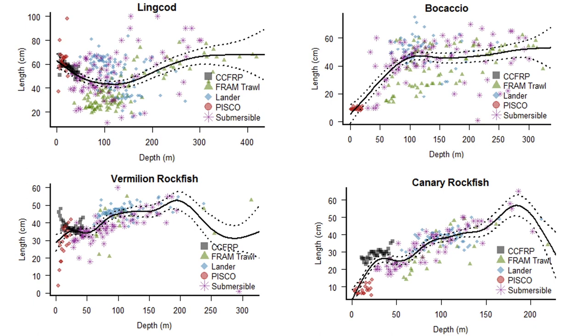For canary rockfish, there seems to be a pretty steady linear relationship of length and depth. Individuals move from shallow to deep as they grow.